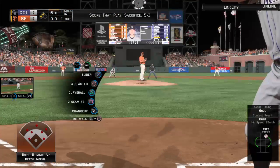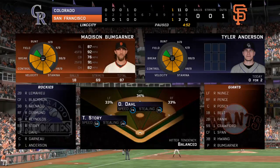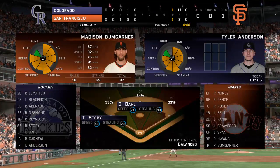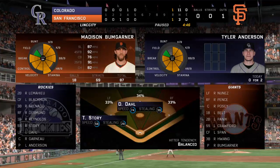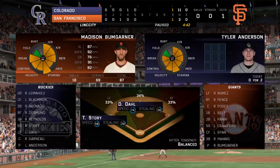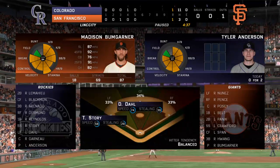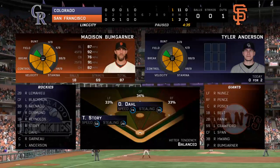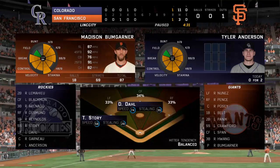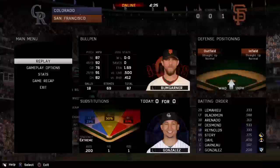Number 44 will step in. He's 0 for 2 to this point. Carlos Gonzalez will get the call here as he'll hit for the pitch.